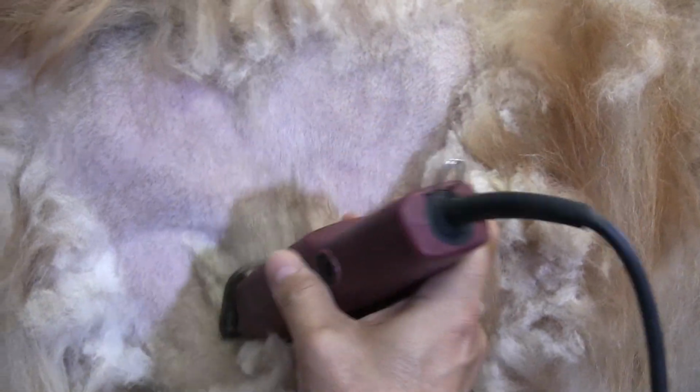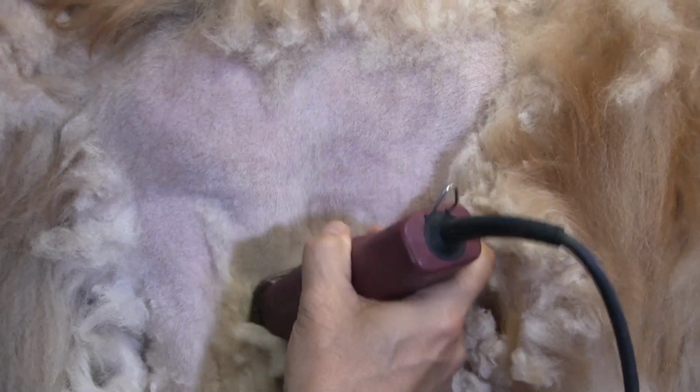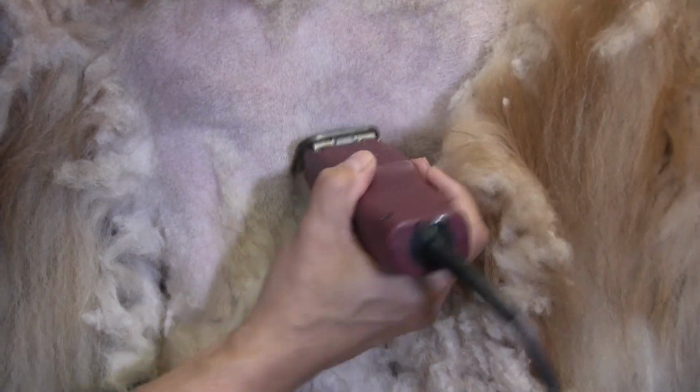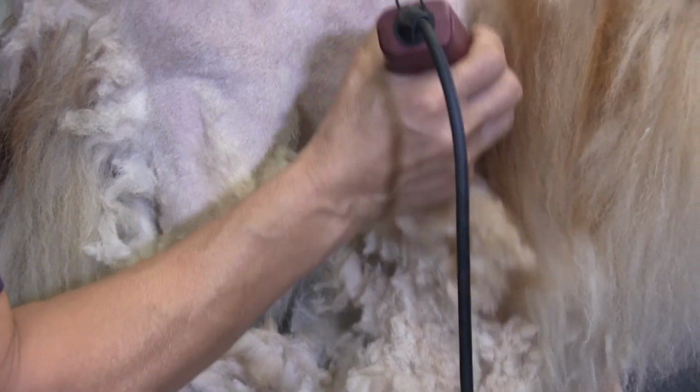There we go. See, now that right there, it's a little bit of progress. I'll be real careful with her tuck-up area and her skin. Again, I don't know this dog, guys. I just don't know her. So it's all guesswork for me too.